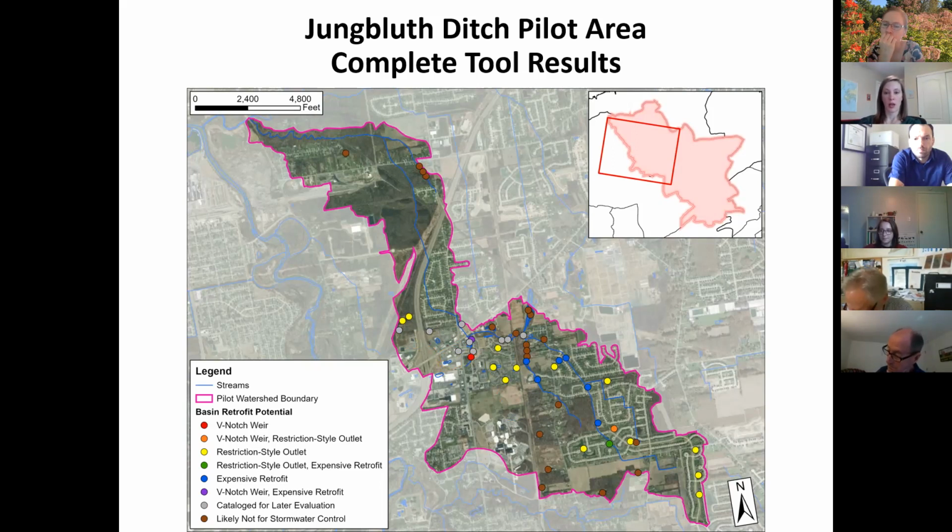So, I think that's something interesting about this specific example, that not only are there several opportunities to implement today, but we can also see maybe where development will happen in the future and get an idea about how to work from the start on basins there to help the overall watershed.